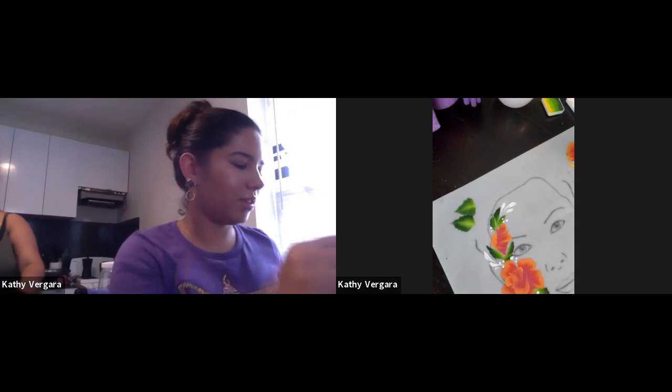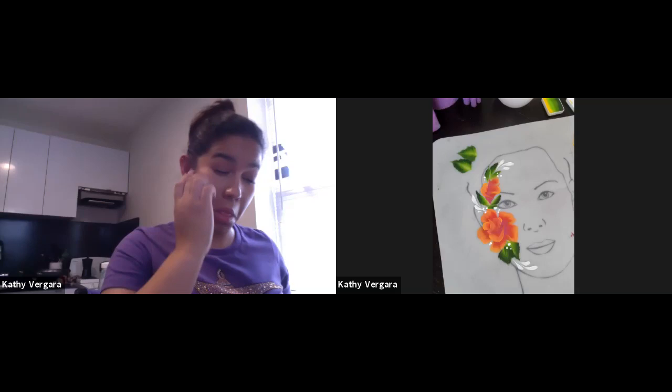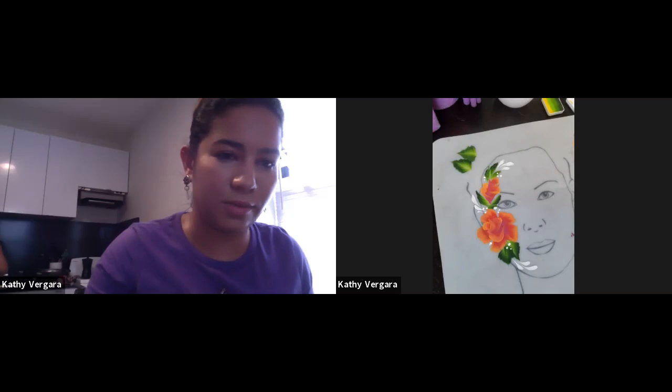So there's an example of a rose design you can do. You could also do a big rose on the forehead with two of these pointing in either direction. It'll make a nice mask, and then you have some teardrops coming up over here. You can do a whole bunch of stuff with roses.